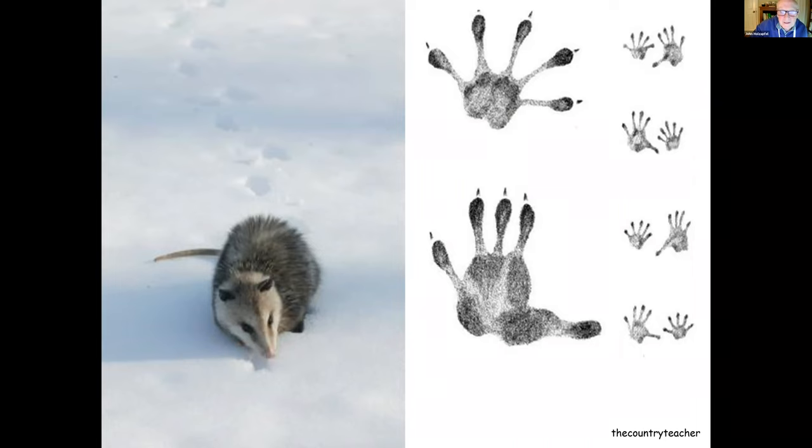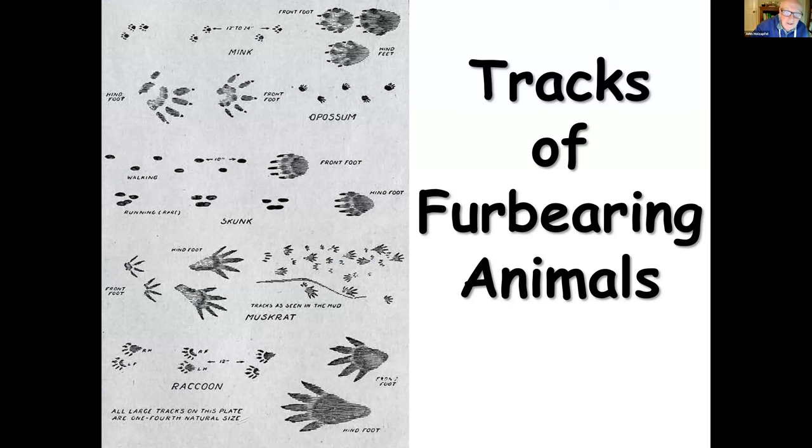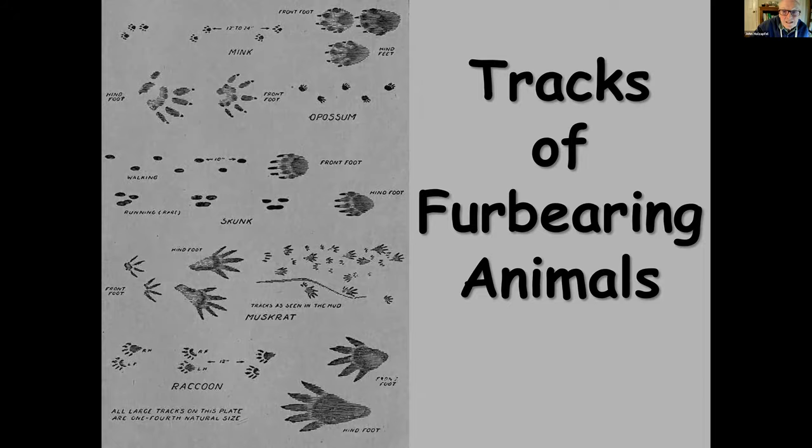So again, these are some of the common footprints and they'll give you a trail. They'll lead you to a den. They'll lead you to a food source. And if you're into it, there's lots and lots of people who know lots about tracks. And these are just some of the common fur-burrowing animals. So that's tracks.